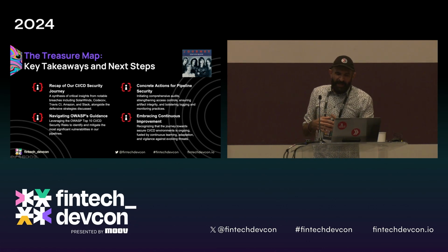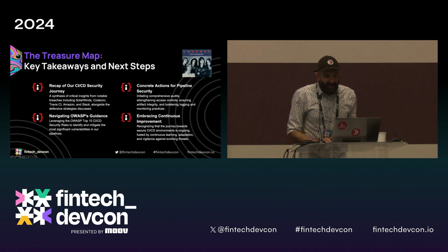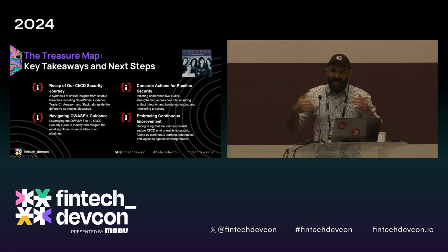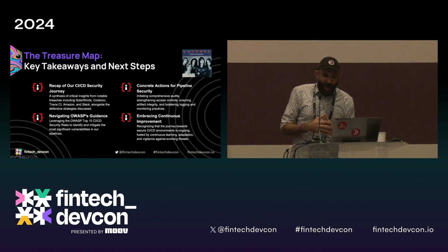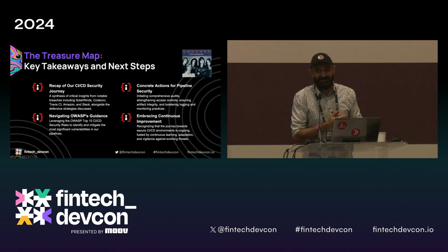And then also have a concrete action for pipeline security, right? So the path forward involves taking decisive steps to make sure your pipelines are secure: conduct thorough audits, implement stringent access controls, validate the artifact integrity, establish robust logging and monitoring controls and frameworks. And really embrace continuous improvement. The journey doesn't end here, right? Like it's not like, oh, Farshad told us this, we have an hour meeting, we got a list of stuff, right?